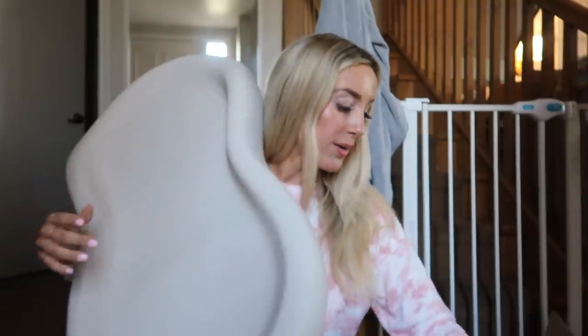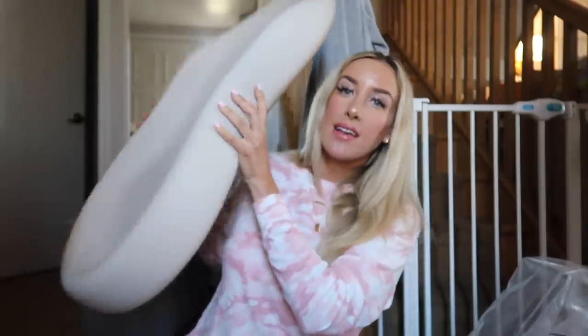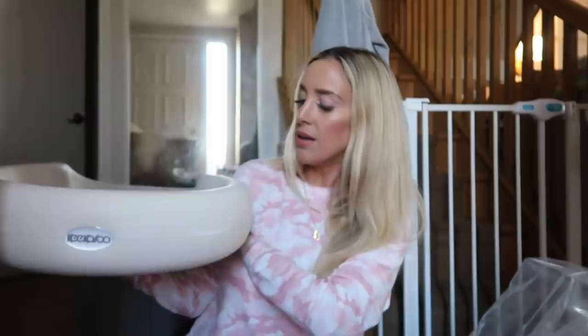It does come with straps that go across here as well. They're in this bag still, but that way you can still strap the baby in if you need to. And then I got this nice tan, it's not gray. It looks more gray on camera, but it's a very, very pale tan neutral color in person. So I think this is going to be so great and it's nice and big too.